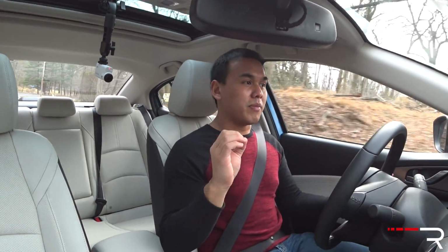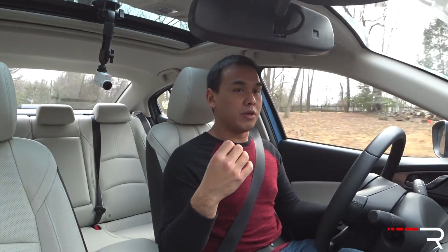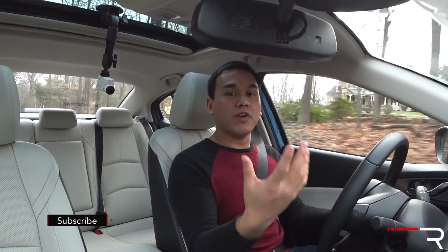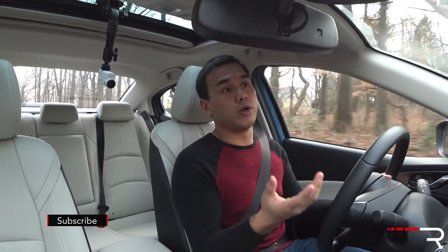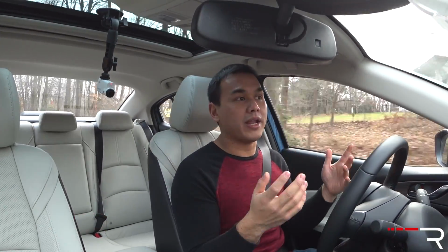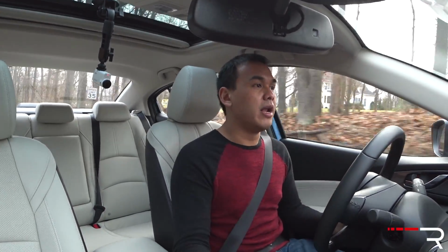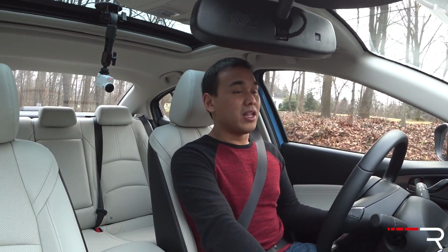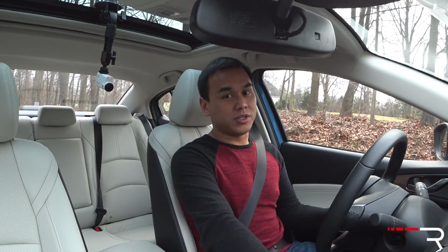Now, keep in mind, my tester is missing the appearance package that adds the body kit and the different wheels for another $1,300. And if you factor in the hatchback model, which is another $1,200 in general, and the automatic, this car can easily top 30 grand. But in this particular combination, I think it's a great value, and a lot of you who don't look at this are really doing yourself a disservice.